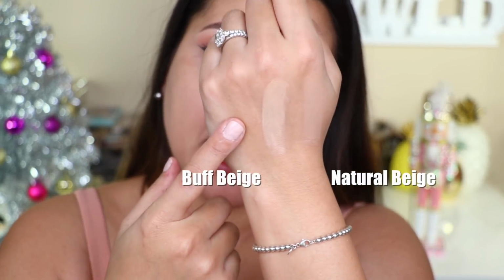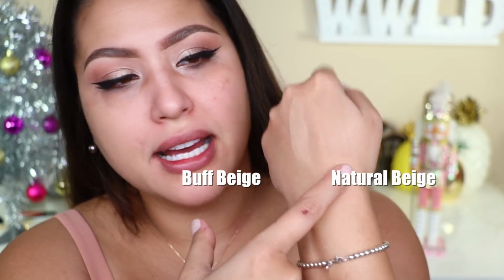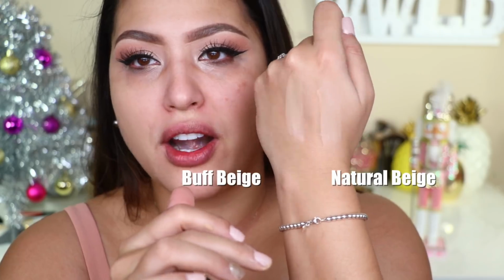Okay, so I have swatches of both. I just put my finger into little swatches. I have Buff Beige on this side. Obviously, that's a little bit too light. Natural Beige on this side, which will be the ding, ding, ding winner right there. Now I'm gonna go into the Natural Beige because I think this one's a better match. Oh yeah, definitely, I can already tell I'm not a fan of this. I just feel like it's soaking up a little bit too much product, so let's try out the brush.